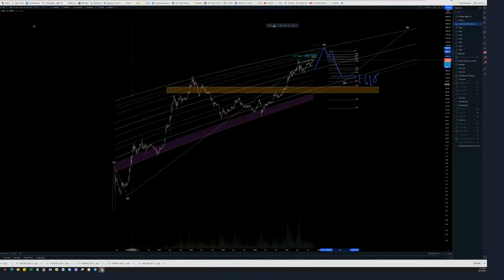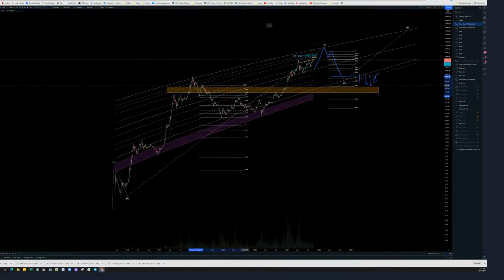I'll give an example here. Here's a good one. Swing high to swing low. And let's see what it did. It did the 1.618, slightly above. So I want to see that happen here. And then we'll work out the bottom.